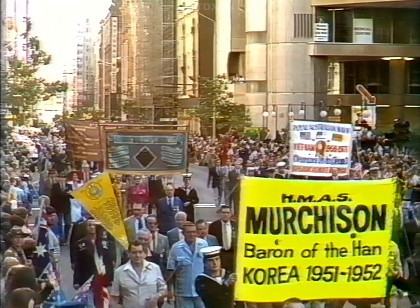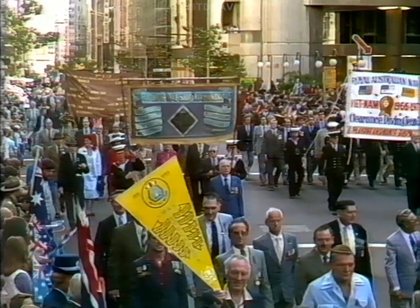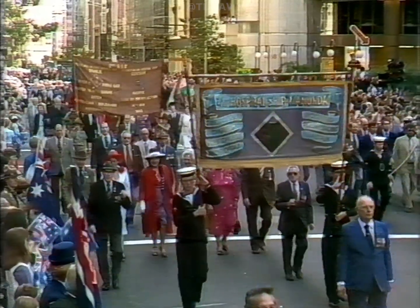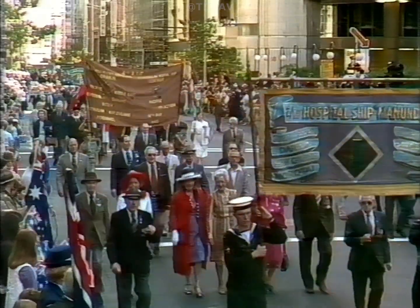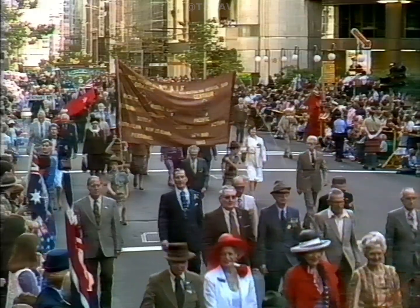Now, the Murchison, yes, one of the 4 Bay-class frigates built for the Royal Australian Navy, 44-45. She saw a lot of active service, actually, in Korea. And as you can see, she's got their battle honours. Has indeed.